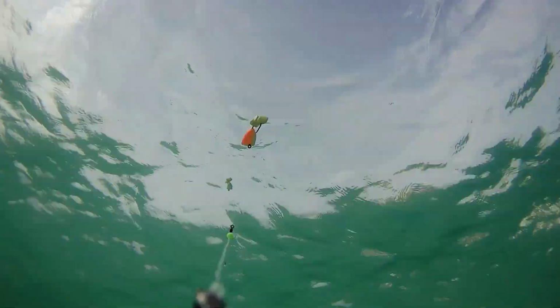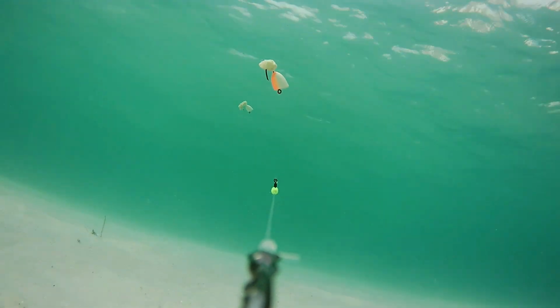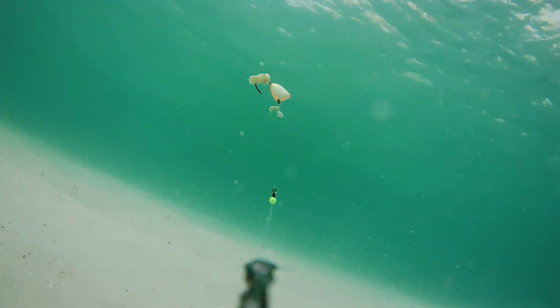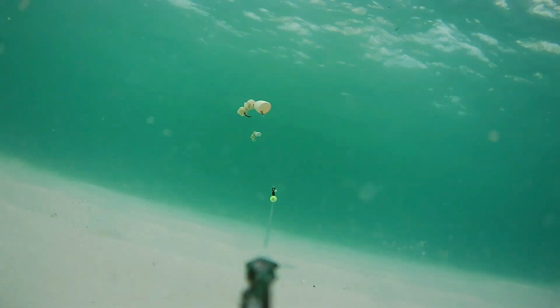Always feel your leader before you put it back in there. Even that rough spot can break off. I'm going to count that as a catch because it broke off. We didn't land it. But we've got 2 fish so far on corn.